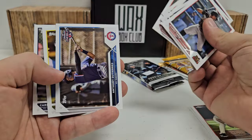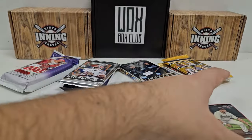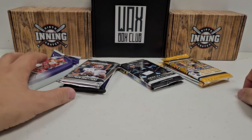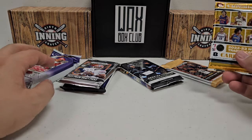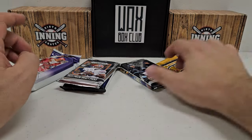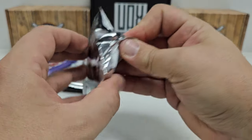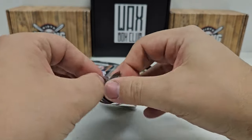Not bad stuff. Blaze Jordan, Gutierrez. All right, not a bad pack there whatsoever. That was a very nice pack again. Okay, what are we going to go to? Let's do, oh, no, you know what? SP Authentic, SPA. Let's do SPA. I got a sweet spot for this stuff. This is 22-23 SPA.